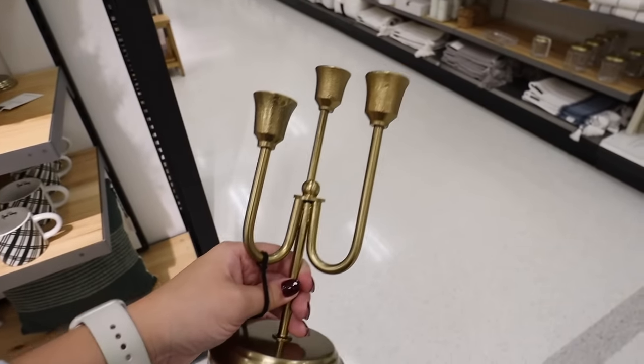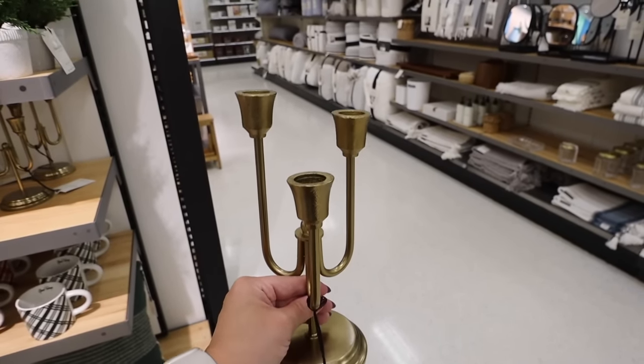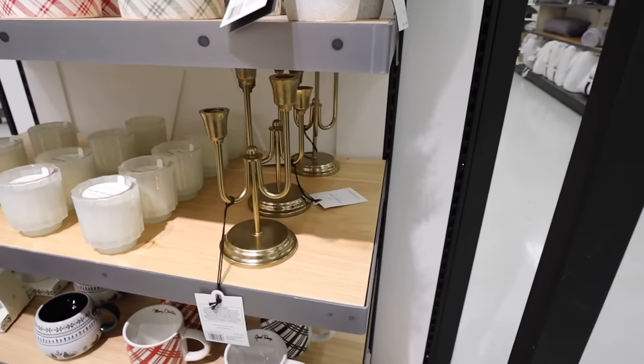The quality of this is amazing. It's a very heavy metal. So gorgeous for any Christmas decorating you're going to be doing. This piece is $19.99, and I believe the 12-candle one is $40, but I will have it linked down below.